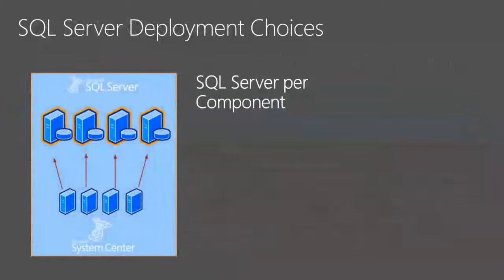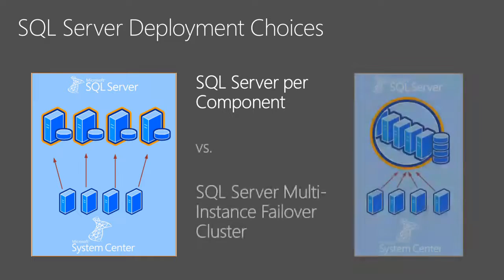There are a couple of choices when it comes to SQL Server. If Virtual Machine Manager is the heart and soul, definitely part of that beating heart is SQL Server, right? SQL Server is common to every component, and a different deployment model is required for most of these components. So we tried to document these. The first choice is: do I deploy a SQL Server per component, or do I deploy a multi-instance failover cluster to support that? The problem with the first one, the per component model, is that you have to provide availability of that database layer.